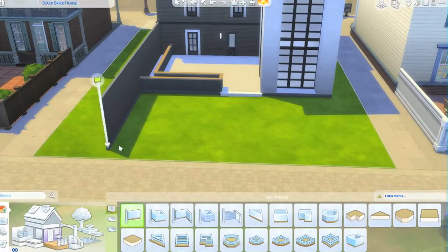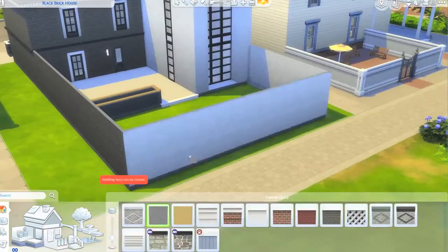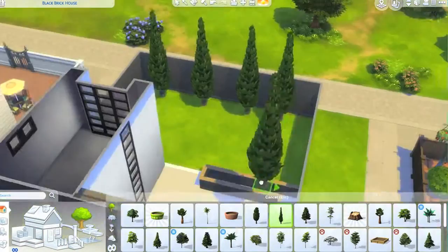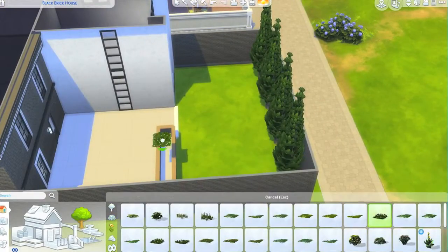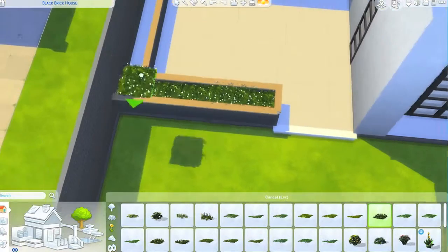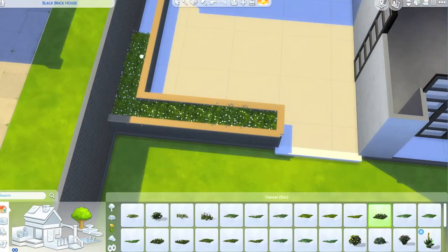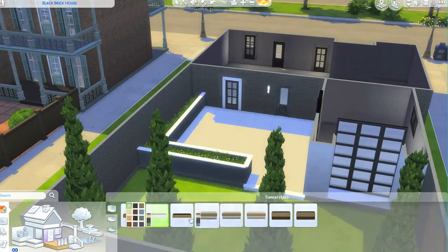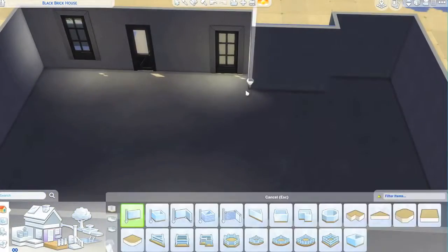And then the garden is super simple. It has the black brick all the way around as a little walled garden, and then we've got some little half walled trellis features that I put in just to make some more geometric styling to the house, just to make it feel that extra bit modern.